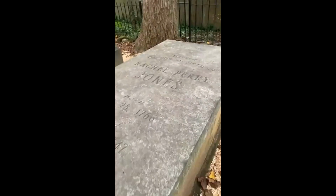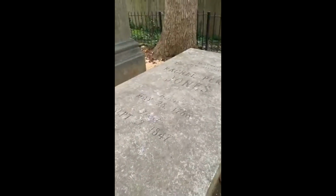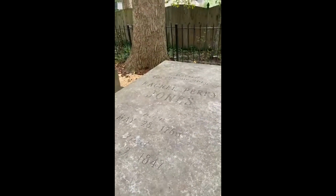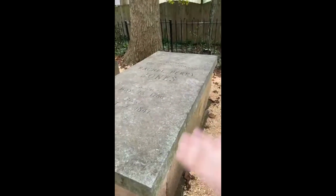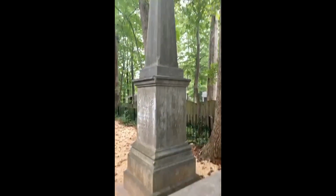If you guys see the pictures, we put some pictures on the Friends of Page Walker Facebook of what the cemetery looked like when it was found. If you go back through some of that, you'll be able to see where this entire slab was off of this box, and the sides were completely crumbled. And this, the centerpiece.